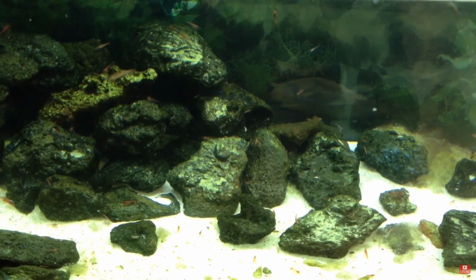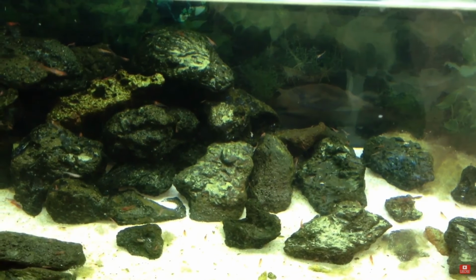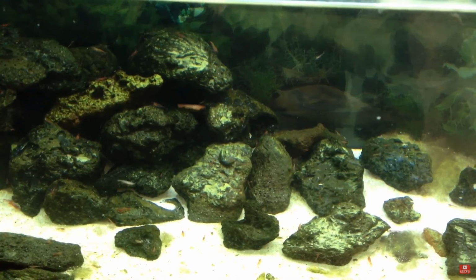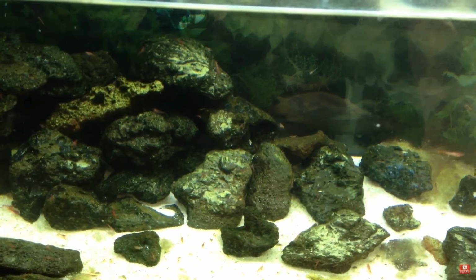And then the rest of the tank is more open. Some people just keep it on the bottom and put two or three inches of it and call it good. Whatever. I just tend to make a pile or two somewhere in the tank and let them do their thing. They really seem to spend a lot of time there, but they spend a lot of time out of it as well.